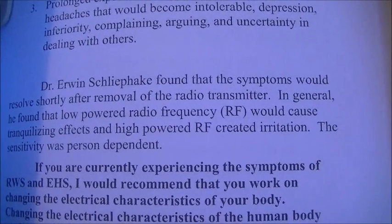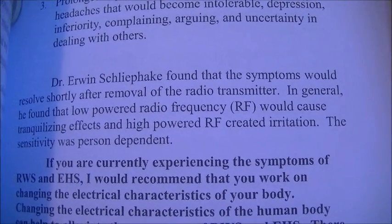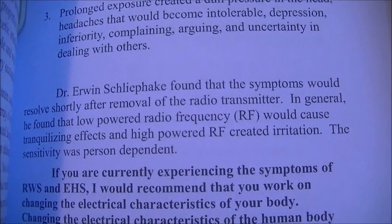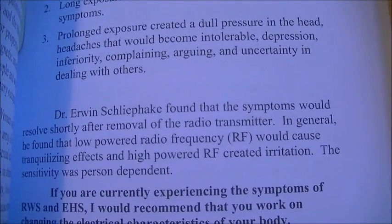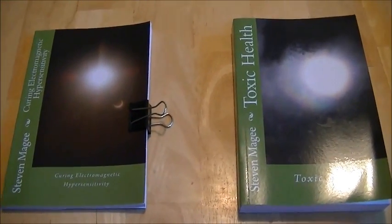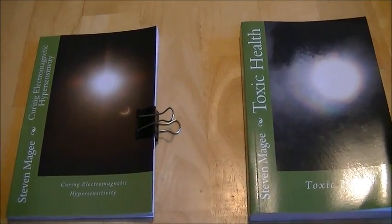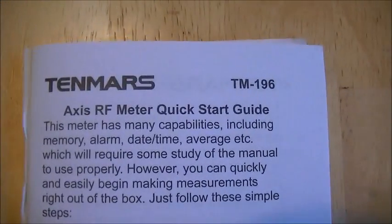And I want you to read that paragraph in the center, because it says that in general, he found that low-powered radio frequency would cause tranquilizing effects, and high-powered radio frequency created irritation. The sensitivity was person-dependent. So when you put a person into a radio wave field and you irradiate them continuously, they can become very irritable. And this is in line with the manual for this meter.